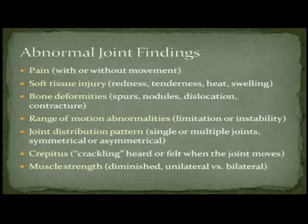You want to assess their bone deformities. So how would you do that? You would look and you would palpate and you would feel. If they have bone spurs, you can feel that. A bone spur is like a bony nodule on the actual joint. It's connected to the bone. That differs from a cyst. I don't know if you guys have ever seen a cyst, but a cyst is like a fluid-filled pocket underneath the skin, usually on the hand, and you can kind of move it around. A bone spur you cannot move around. It's on the joint, and so that's the difference there.